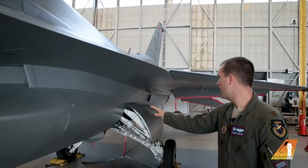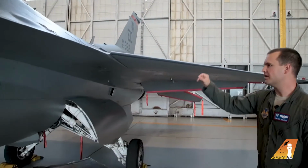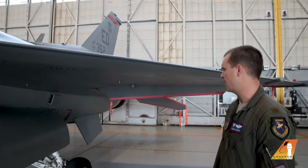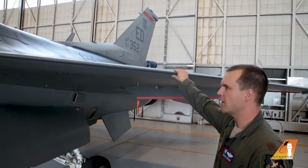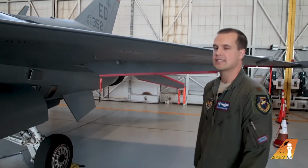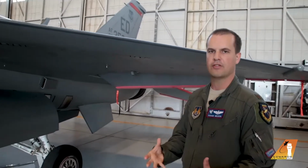As we move back throughout the aircraft, we start to get a glimpse of the different flight control surfaces that are on the airplane. So we have not only leading edge flaps that move along, as well as trailing edge surfaces that move to stabilize us through flying.